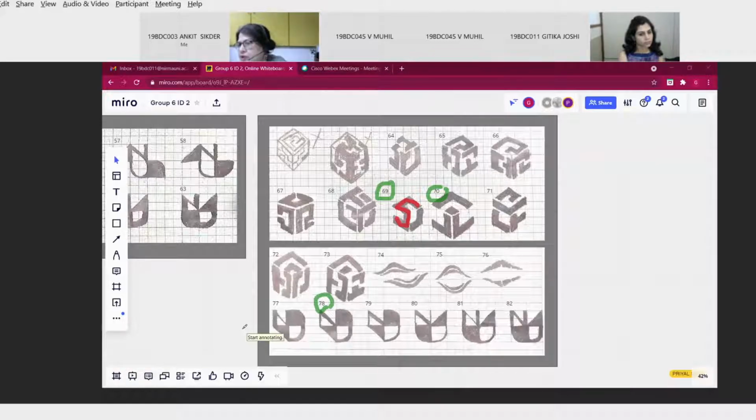This 70 works for me for a simple reason that while it is in a cube, it is also forming an upward arrow. This is complementing this top part, and this is also giving it a visual balance. It's pretty symmetrical that way. So in your case, the symmetrical approach seems to be working.